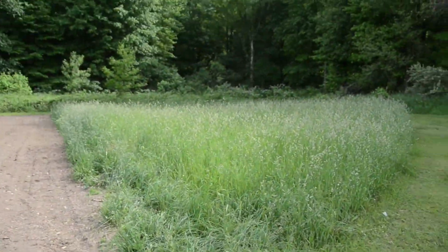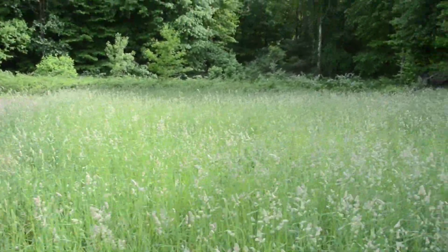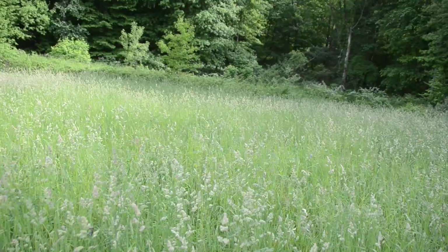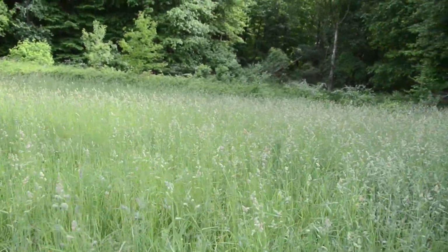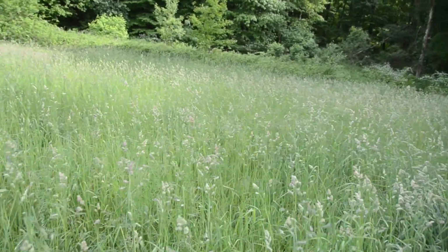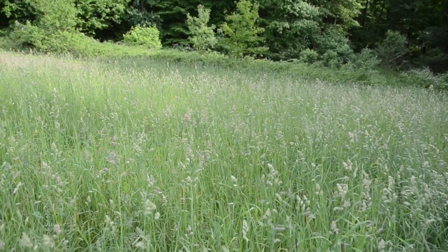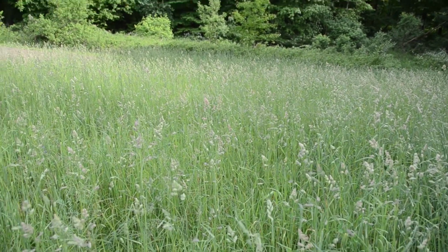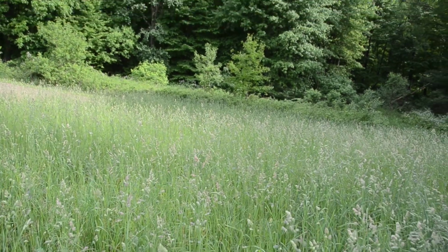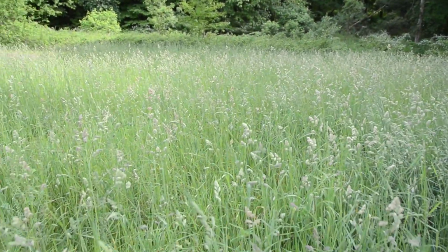And then over here, we have one of my hay fields. This is probably the biggest hay field I have. You might think that this is a very tiny hay field, which actually it's not, thinking about the fact that I mow my hay down with a weed whacker. I rake it up with a rake, like a leaf rake, and I pick it up with a pitchfork. So, I mean, this is kind of a big field for that.